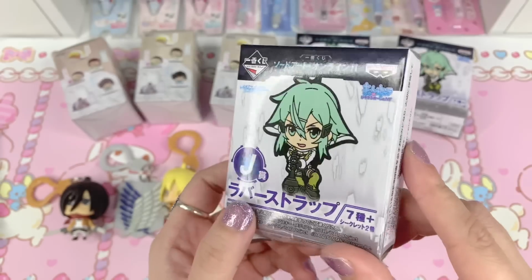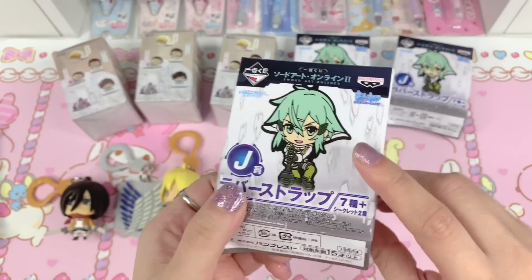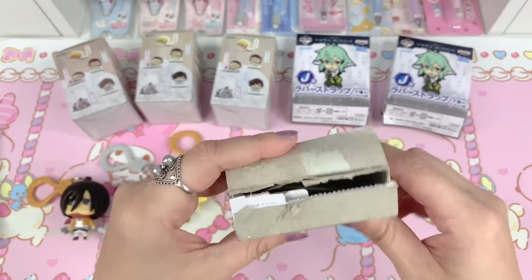Alright, that one was pretty tricky to get open, but my husband helped me open up the bottoms of the boxes. I haven't looked in them yet, so let's go ahead and open it up now.